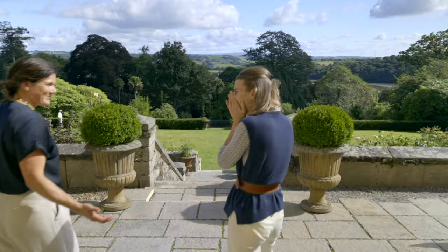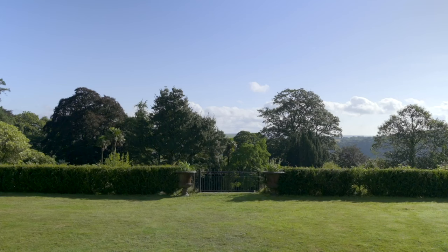Look at this view. What do you think? Oh my God. Hello, England. That's England. And the weather. And this is Cornwall, England. That's England. This is Cornwall.